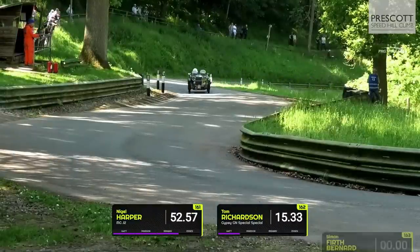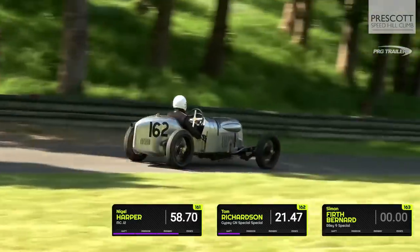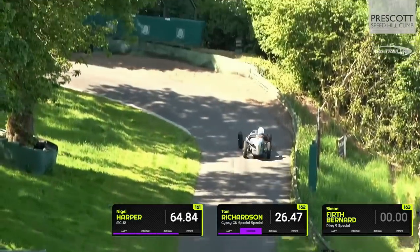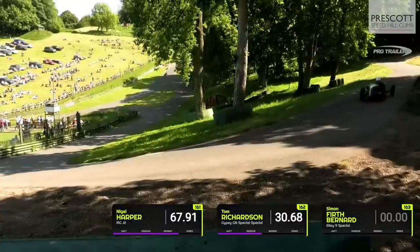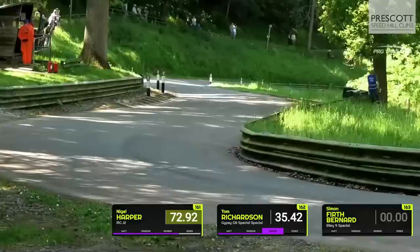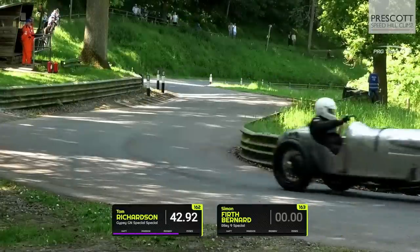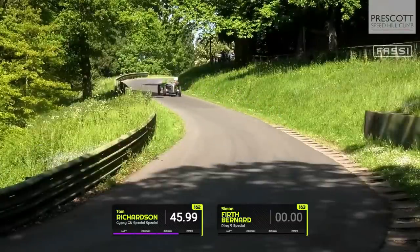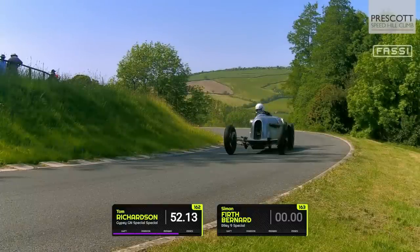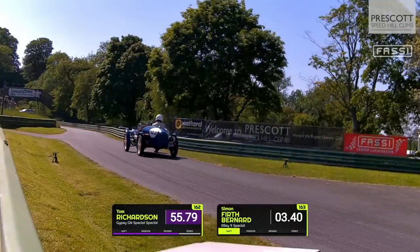Himself going through the S's at the moment. Gypsy GN Special, Tom Richardson, is running up towards Pardon. This is quite a rapid, or can be quite a rapid machine. 72.92 is the time for Nigel Harper. So, less than a second difference between the two J2s. As Tom Richardson comes around that final right-hander up to the line and does a 55.79.